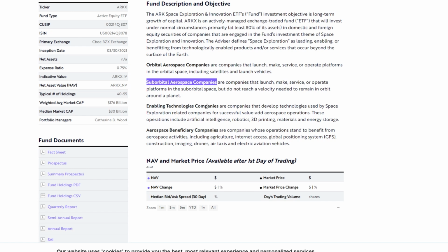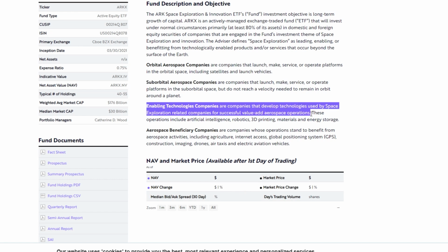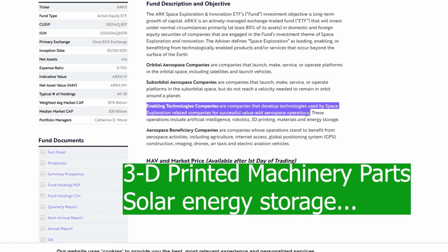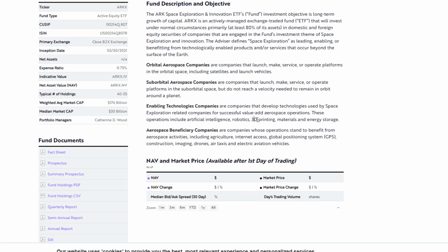You have enabling technologies companies, and this is part of the ETF that I think kind of threw people off. But this is companies that develop technologies used by space exploration related companies for successful value add aerospace operations, okay? So that's really referring to technology that kind of enables them to go into space. So you can kind of make a lot of tangents here, like with cloud technology, for example, or robotics or artificial intelligence, right? These are technologies that you would need to, for example, program the software that allows you to send satellites into space and monitor them, etc. Right? And you also have 3D printing. If I didn't mention that already, you have materials and energy storage.